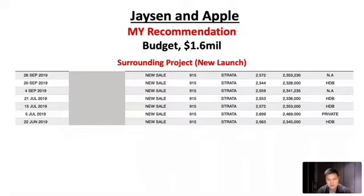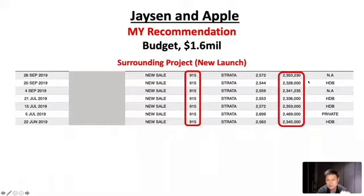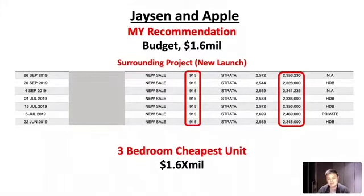What you see on the screen is one of the transactions. You can see this 915 square feet costs around 2.3 to 2.4 million for a 3-bedroom. So the project that I recommend to them is a 3-bedroom, and they could only afford about 1.6 million when I first met them. I showed them that in surrounding projects, 3-bedrooms are sold for 2.3 or 2.4 million, and the current project that I recommend, the cheapest unit is 1.6 plus million for a 3-bedroom.